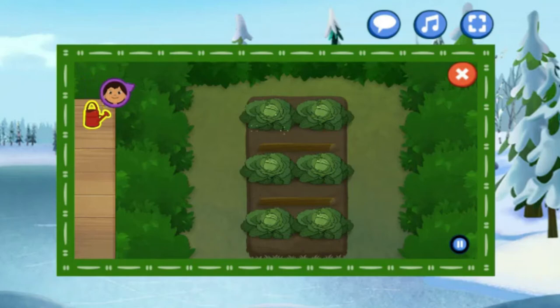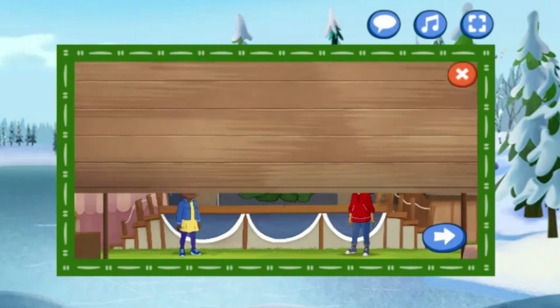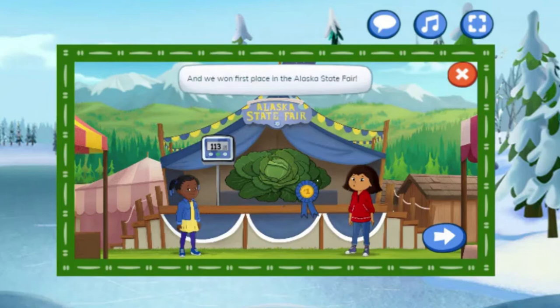That's awesome! We are ready for the fair. Let's see how much the cabbage weighs. We did it! Wow, that cabbage is enormous! And we won first place in the Alaska State Fair! I can't wait to share these yummy vegetables with our friends and family!